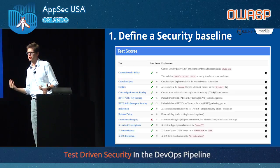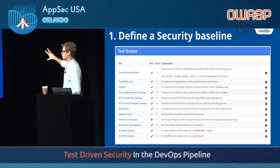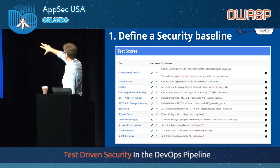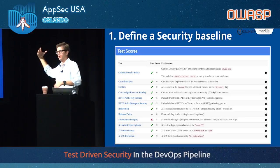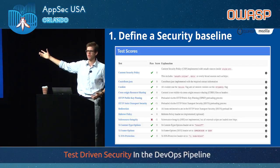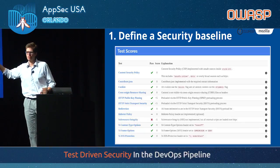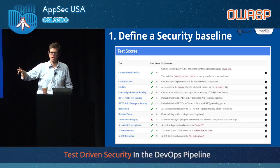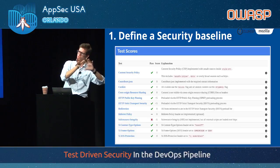It's kind of like SSL Labs does with TLS. And this is kind of the public-facing version of our security baseline, but it's great for essentially training the devs to care about, for example, content security policy. That had tremendous value in helping the developers implement content security policy on their sites. But as security experts, we want to go deeper than that.